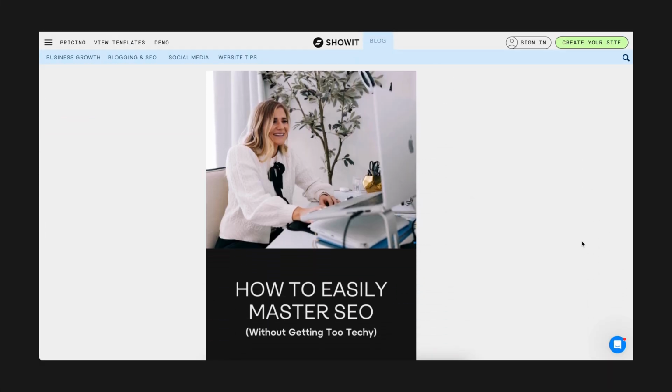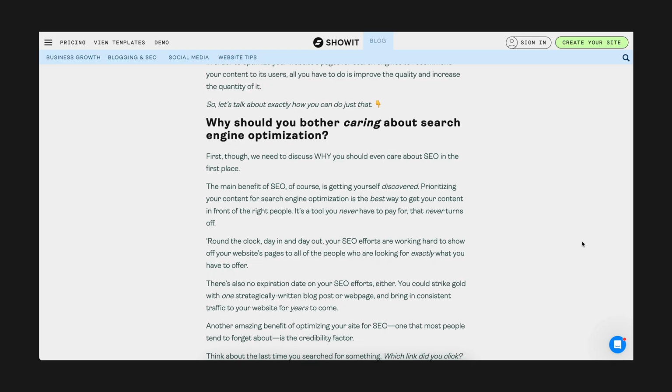Now, there's a lot of really great things to consider when it comes to SEO. And we've got a great article on the Showit website that kind of goes through the full gamut that I'll leave for you in the show notes.